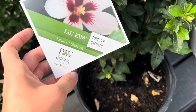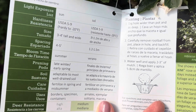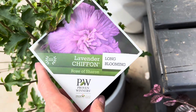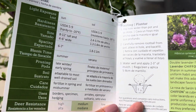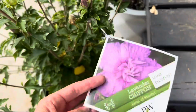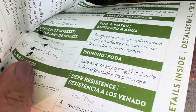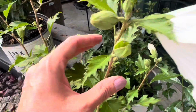First variety I came across is the Lil Kim, which is classified as a petite shrub, 3 to 4 feet tall and wide, hardiness zones USDA 5 through 9. The next one is the Lavender Chiffon. This is the one that I was looking for and that I got. It's good in hardiness zones 5 through 9 and is 8 to 12 feet tall, 4 to 6 feet wide. This one is called the White Pillar. It is good in zones 5 through 9 and gets 10 to 16 feet tall and 4 to 5 feet wide. And look at this gorgeous flower.